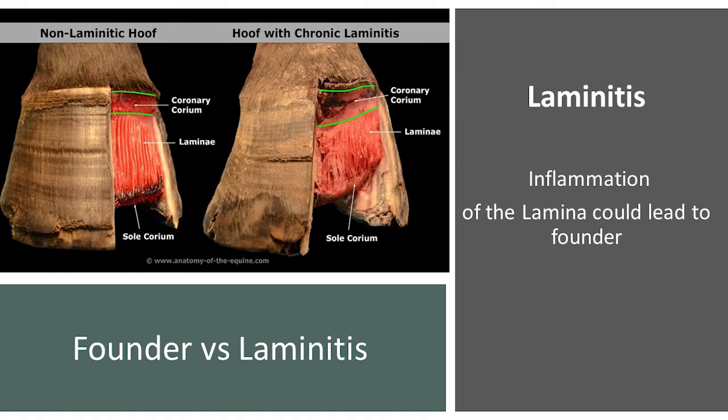So Joyce, let's start with laminitis and founder. Are they the same? Okay, laminitis and founder are in reality some of the terminology that describes the same problem.